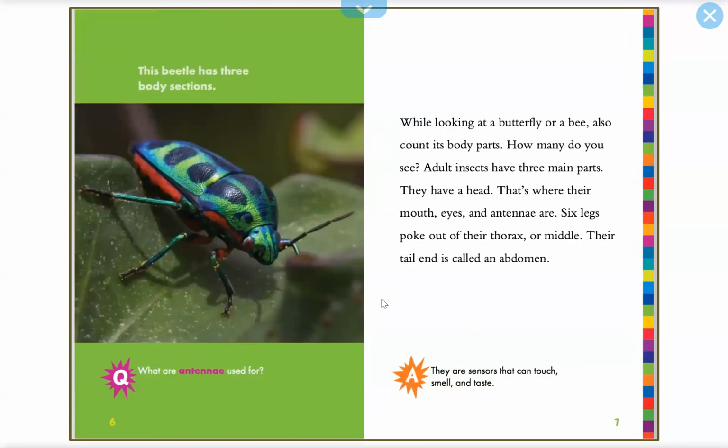All right, go ahead. While looking at a butterfly or a bee, also count its body parts. How many do you see? Adult insects have three main parts. They have a head. That's where their mouth, eyes, and antennae are. Six legs poke out of their thorax, or middle. Their tail end is called an abdomen. This beetle has three body sections. What are antennae used for? They are sensors that can touch, smell, and taste.